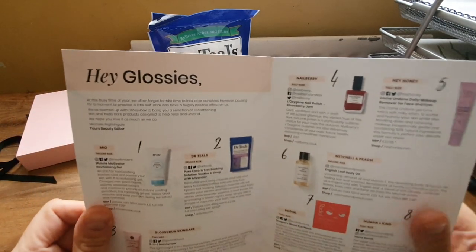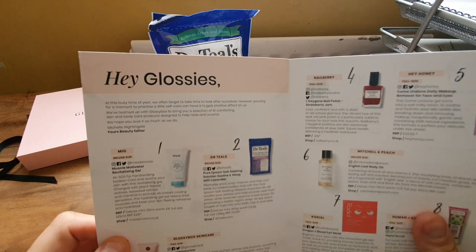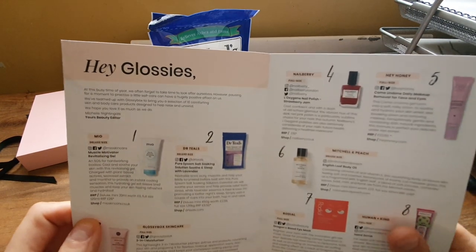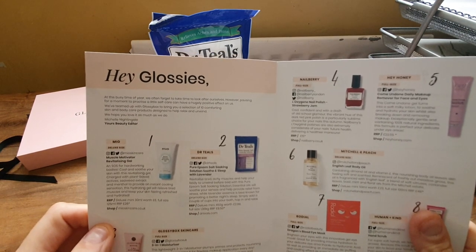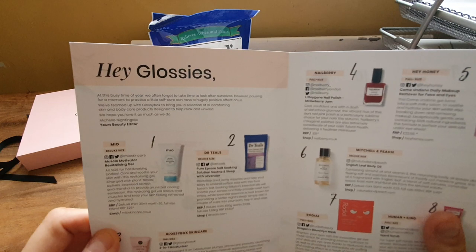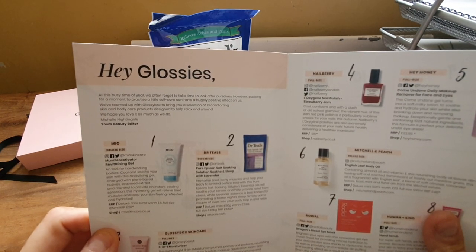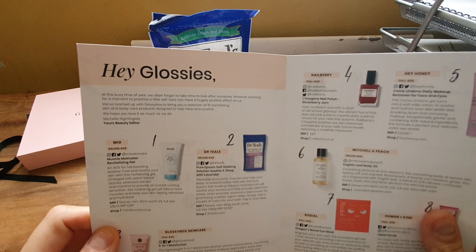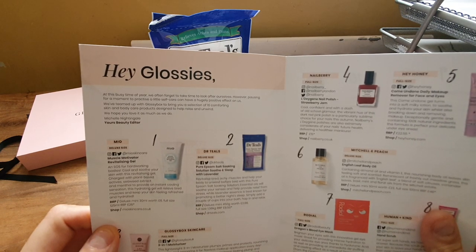Oh, look, it tells you how. Didn't have to strain my eyes, I could have just read this. At this busy time of year, so this might have probably come out at Christmas, do you think? Because that's a busy time of year. We often forget to take time to look after ourselves. However, pausing for a moment to practice a little self-care can have a hugely positive effect on us.